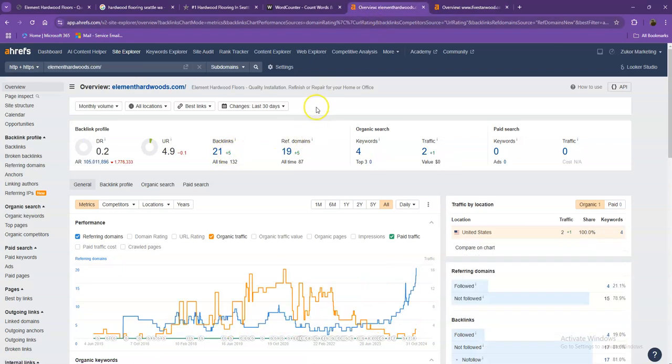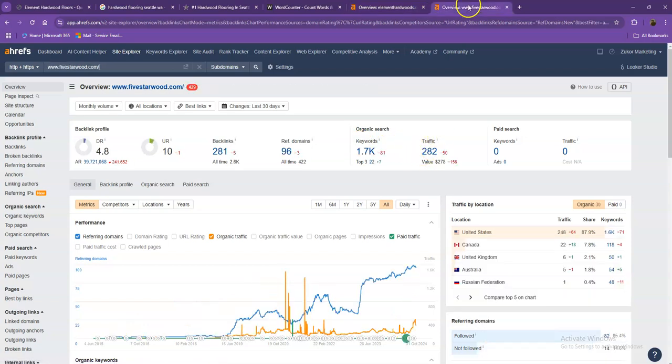So what you need to do differently on your end is, of course, you still need to increase the number of your backlinks. You also need to add more keywords, but most importantly, you need to increase the high quality backlinks for you to have a much better ratio. And as a result, you'll definitely get more traffic out of it.